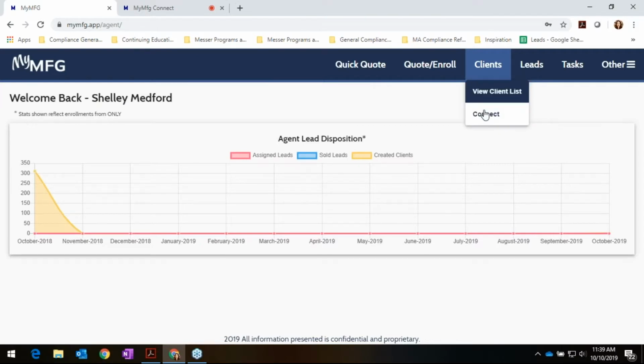Right now, if you're logged into MyMFG, nobody on this call can actually see this because nobody's Connect account has been enabled yet. All you would have is the top navigation bar that says Clients. You don't have the submenu drop down currently. But again, once you enable or request the Connect account, and if billing is applicable, establish billing, then your Client tab will have the drop down for you to select Connect.